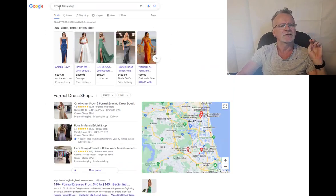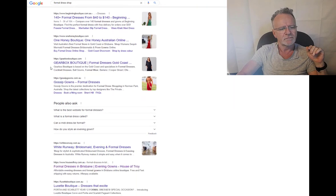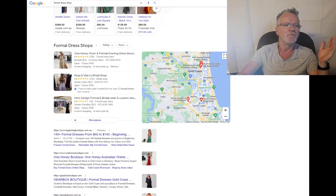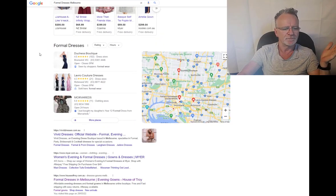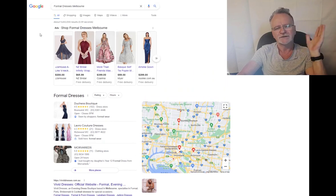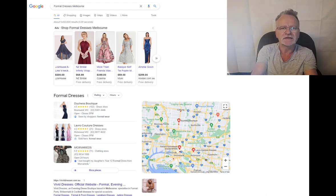Formal dress shop, nearly 1 billion competitors. Boom, page 1 already. Formal dresses Melbourne, number 3, page 1. Now I'll show you more of these later on. And having a client who's so happy with the results that she's prepared to do a video testimonial for me.